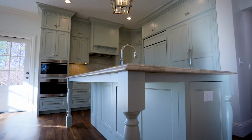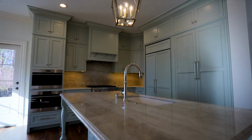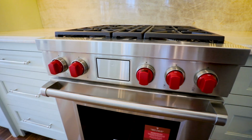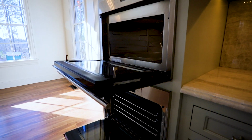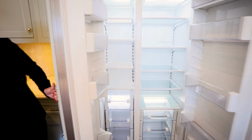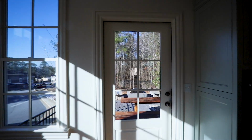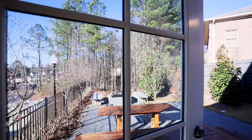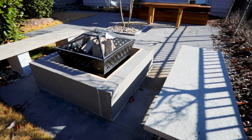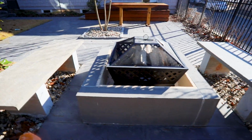You have custom inset cabinetry, upgraded appliances including a Wolf range. It's a gas range, and you have an additional oven plus built-in microwave. You will love the Sub-Zero built-in refrigerator. In this neighborhood, they are smaller lots, but this home has a side yard with a fire pit, so even though these are a little bit smaller lots, you still do have that outside space.